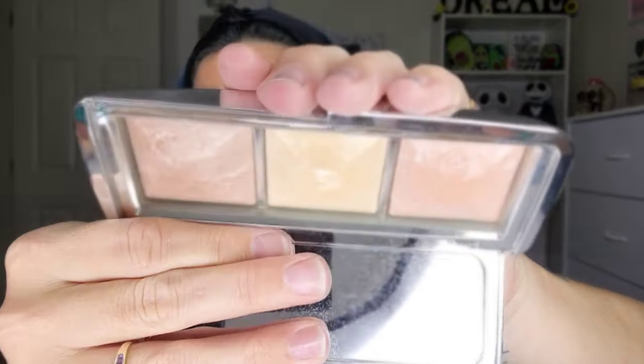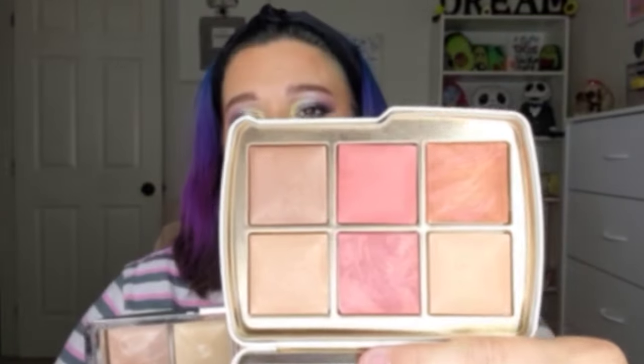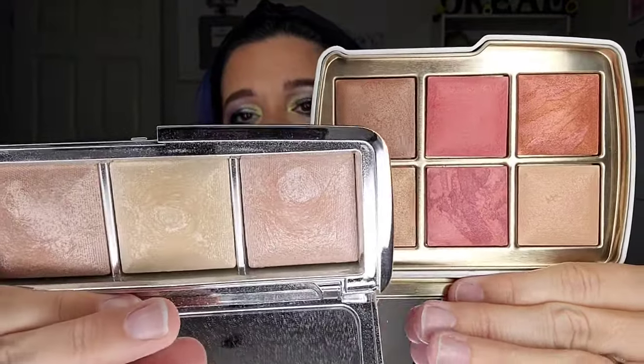And then I also have the Ambient Metallic Strobe Lighting Palette. This has Absolute Strobe Light, Pure Strobe Light, and Lucent Strobe Light. And as you can see, I've used this very much. So here's the highlights shade in this one versus these. And you can see here too, the pan differences as well. I'm thrilled with this. I'm happy to have this.